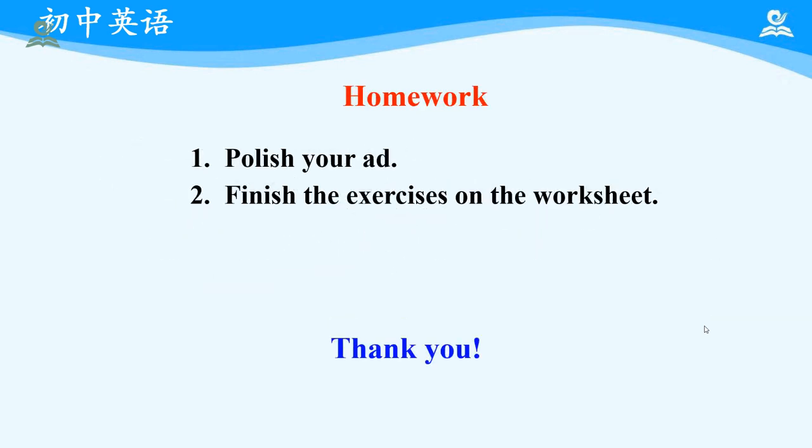And here is your homework. Polish your advertisement after class and finish the exercises on the worksheet.